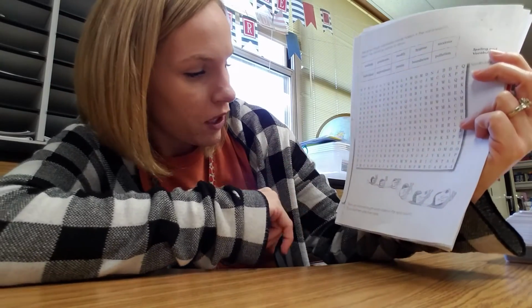just using a word search and finding some of the hidden words. And then at the bottom, it's asking you to find 2 extra tough words hidden in the word search, and then trying to find them and write them down.